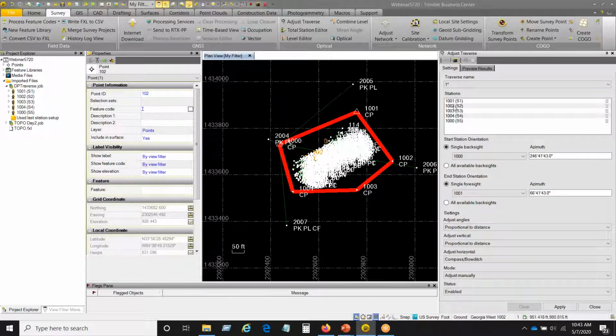So these are the stations that are in there. If they got a trash can next to them, they're being used in the traverse. If it's got a green plus next to it, it's a point that's available, but it's not actually in the traverse. So make sure you look and make sure the stations are in the right order. And if you have gone back out, the other nice thing is if you have gone back out because you realized one of these angles was busted or a distance was busted and you returned a set, make sure that you choose the right set.